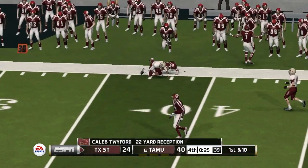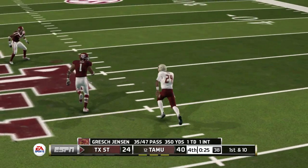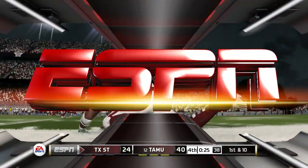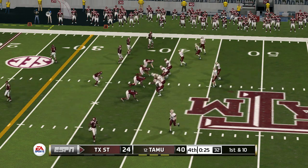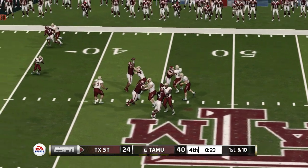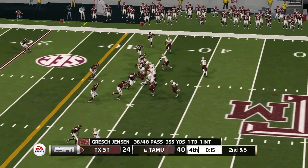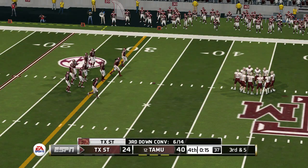Nice catch, first down, and he's knocked out. That makes it first and 10. From the 39-yard line, it's first down. The spike will stop the clock. Here's the eighth play of the series.